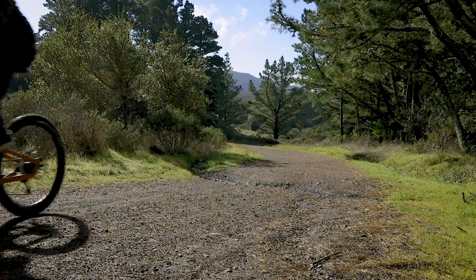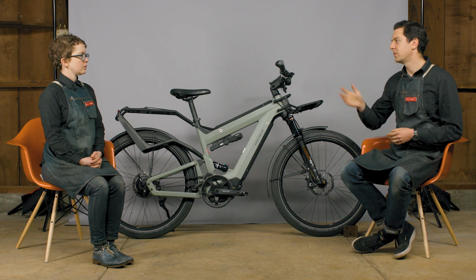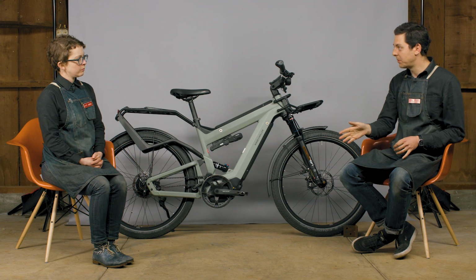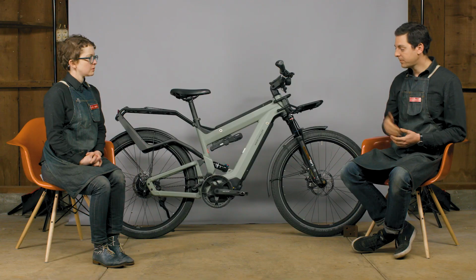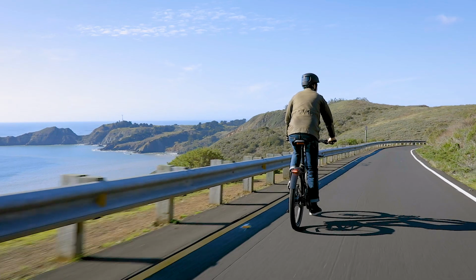So I would say for the ultimate, do-anything, low maintenance, Rohloff. For many people who don't have crazy steep hills, NuVinci's fantastic. And then for sportier riders who are used to normal bikes, Touring, but you will do a little bit more maintenance and you will have to replace your chain every so often.